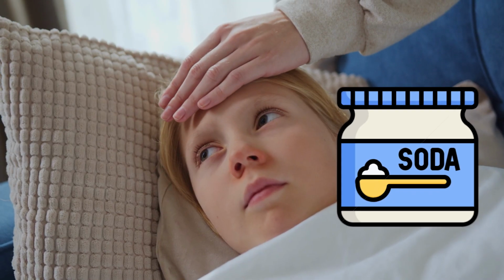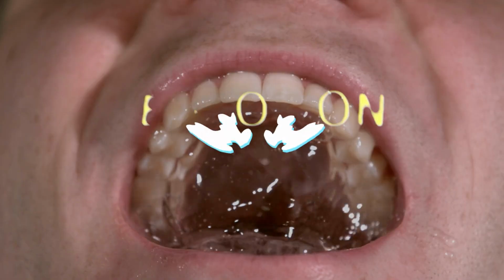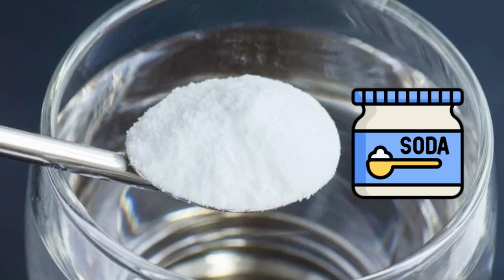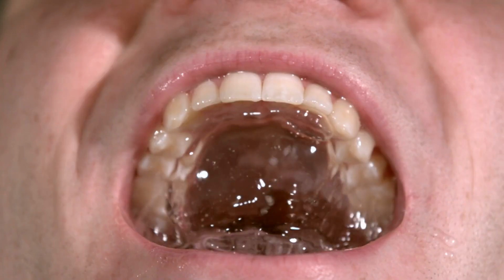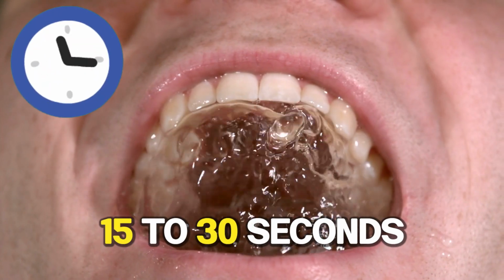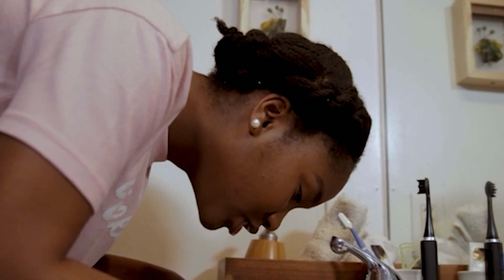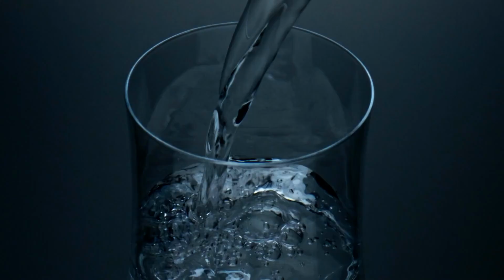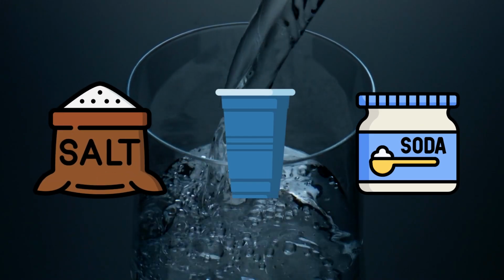To use baking soda for cold and flu relief, try one of the following methods. Method 1. Salt water gargle. Mix a quarter teaspoon of baking soda and a quarter teaspoon of salt in a glass of warm water. Gargle the solution for 15 to 30 seconds and spit it out. Repeat several times a day to help soothe a sore throat. Method 2 is nasal irrigation. Mix a quarter teaspoon of baking soda and a quarter teaspoon of salt in a cup of warm water.